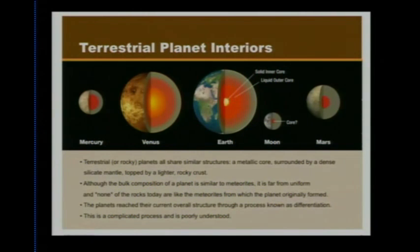Outside that core, there's a mantle of rock, and these rocks are not necessarily the kinds of rocks that you pick up in your backyard. These are denser rocks. The atoms are squished closer together because it's under high pressure, and they make up the bulk of the planet, anywhere from 75 to 80% of the planet.